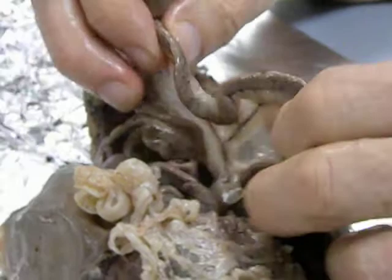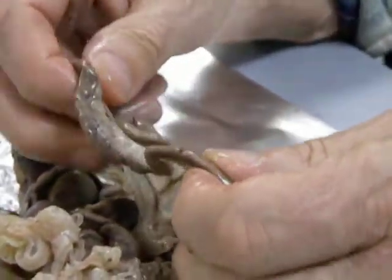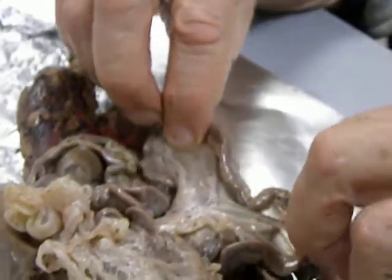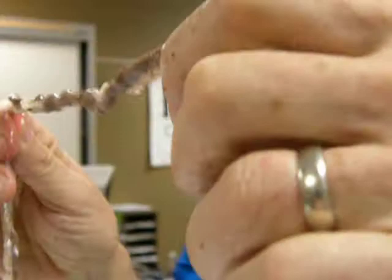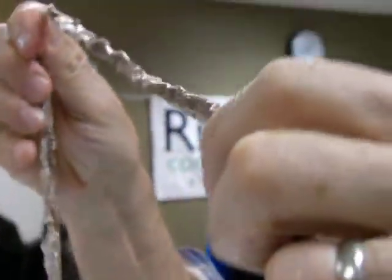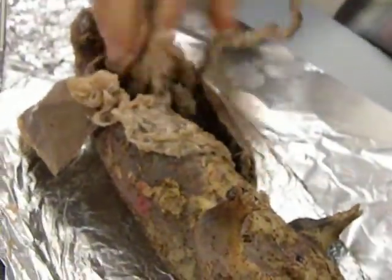And the only way you're going to really get a decent feel for what this intestine is all about is after you've examined that mesentery, you're going to have to do some damage. Yuck. When you do this, you see me doing it and it looks pretty willy-nilly, but there is a plan. And I'll show it to you in a moment here.